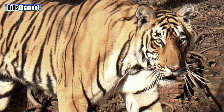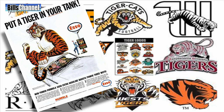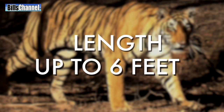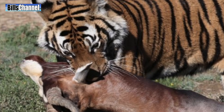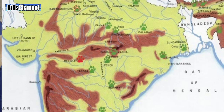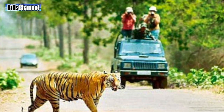Of all the big animals you see on safari, the one I always wanted to see the most is the tiger. They're big, they're beautiful, and when you think about it, they're one of the most popular animals in the world. They can weigh up to 720 pounds and stretch out to 6 feet long. They can easily bring down prey such as a deer and can eat up to 60 pounds of meat in one night. One of the best places in the world to see tigers is here in India. They have over 30 tiger preserves here and a handful of national parks that allow tourists in to see the big cats.